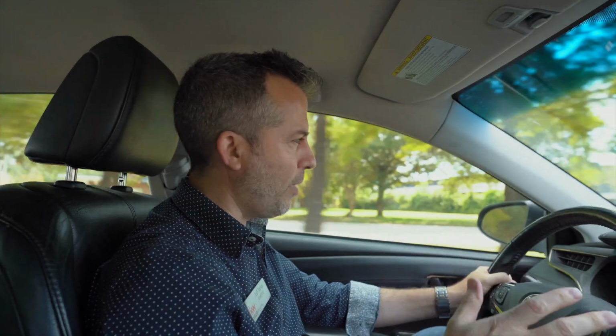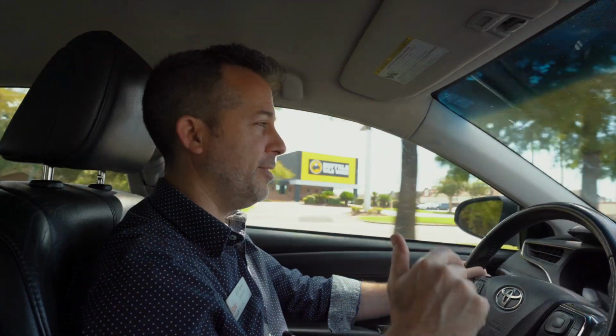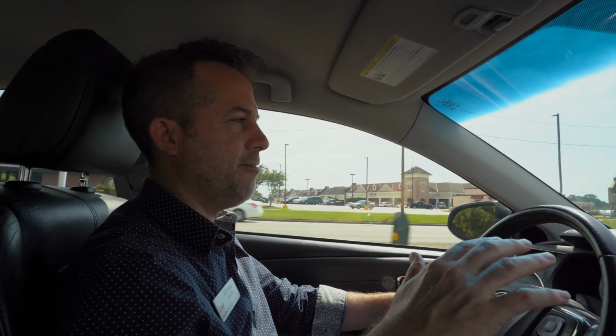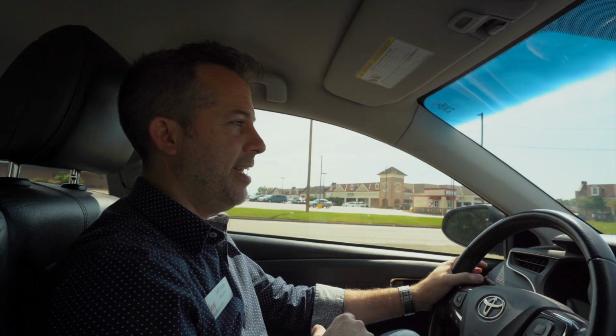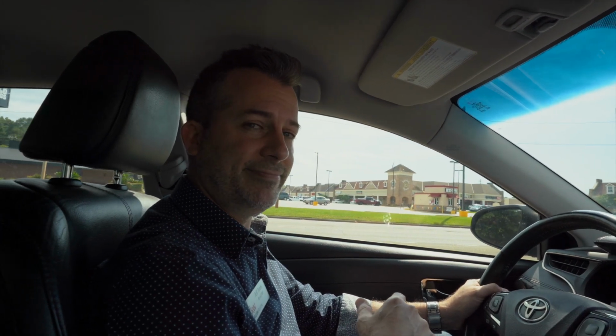But the great thing about Airport, you know, I've said a lot of bad things. The great thing about Airport is that you can get just about anywhere in Mobile by going down Airport. It is the main road and it's where everything comes together. And it keeps everything connected.